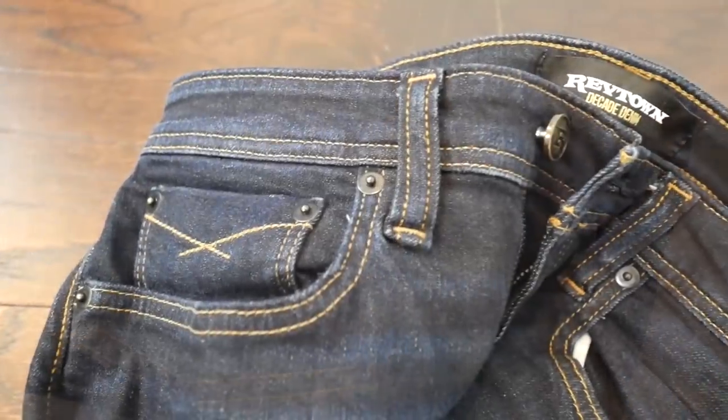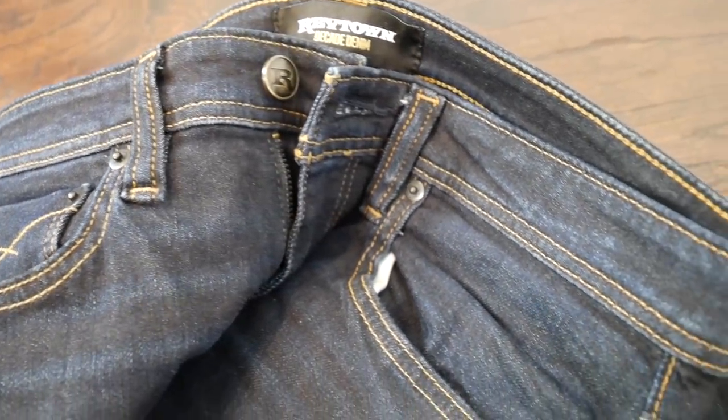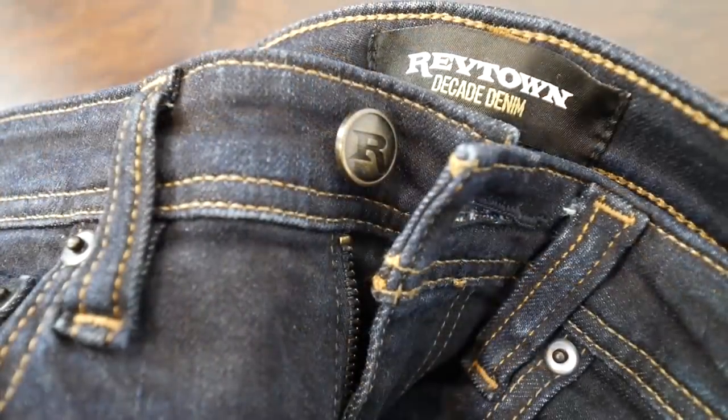It's interesting that Mott and Bow achieves this much stretch with 98% cotton, 2% stretch, whereas Revtown has 92% cotton, 6% polyester, 2% elastane. So you're not getting as pure of a denim with Revtown as you are with Mott and Bow, but it comes down to the aesthetic you're looking for. I think Mott and Bow has a little bit of a sleeker aesthetic than Revtown does. I think Revtown would be the preference here at $75 versus Mott and Bow being at $108. Mott and Bow does offer that really unique try-on sizing. So the first time you order from them, I ordered a 31-34 and then I also had a 32-34.